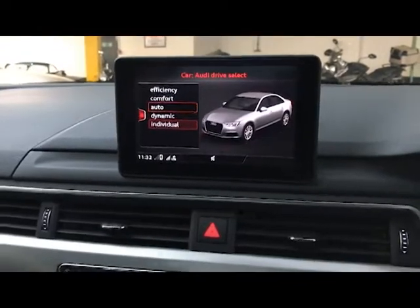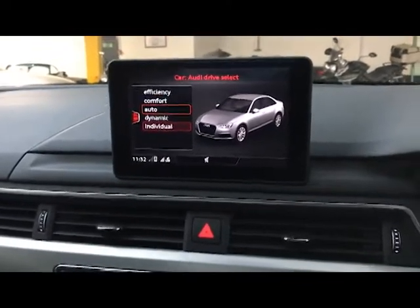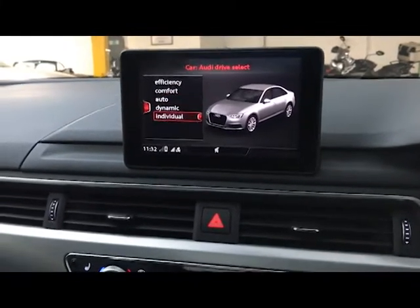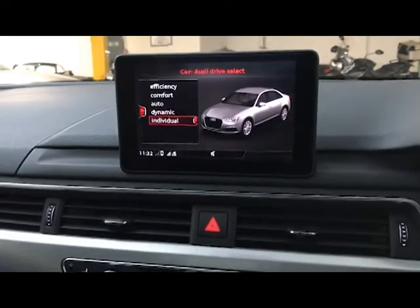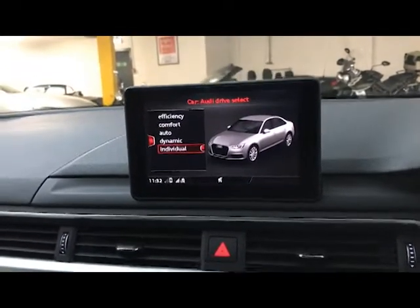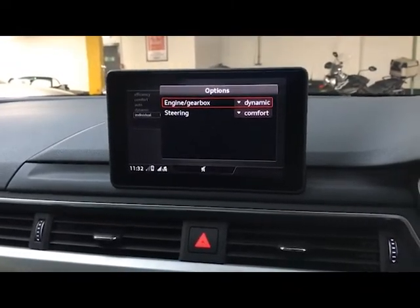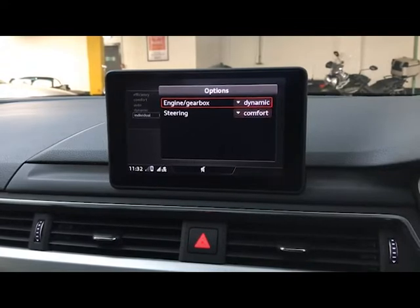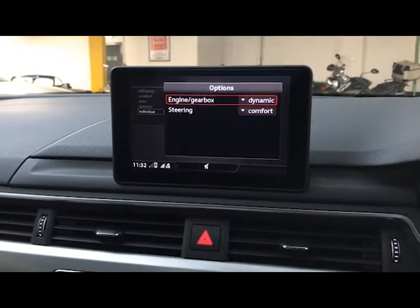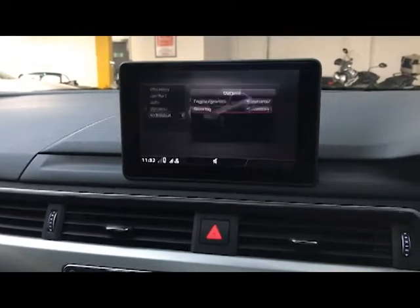So it's much easier to manoeuvre around because the steering's lighter as well. In auto, the car will judge what it thinks you're driving on, or sort of your driving style, and adapt to that. Dynamic is your sport mode, so you have a sharper throttle response, slightly heavier steering to give it a sporty feel, and then you have individual, so you can change the engine, gearbox and the steering. It's currently in dynamic for the engine and gearbox, so you've got sporty gearbox setting and the sharp throttle response, but comfort for the steering, so you've still got the manoeuvrability of the light steering as well.